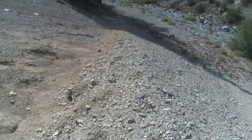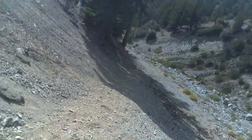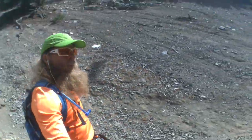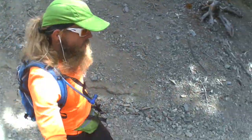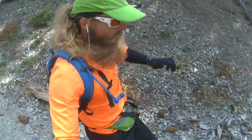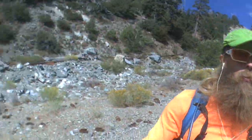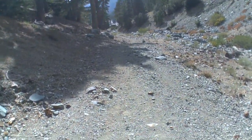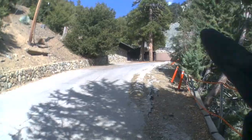So here we're going down some more of this stuff. Let's see if we can get in the video here. There we go. So, almost to the parking lot where I got my car, makeshift aid station. Got some snacks there and gear for the night. Somebody left some steel wool here. It's kind of funny, I don't know why they'd leave it here, but anyway, there are the ski lifts.